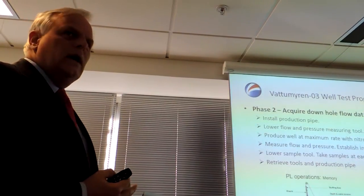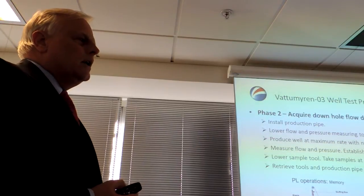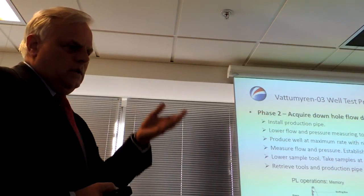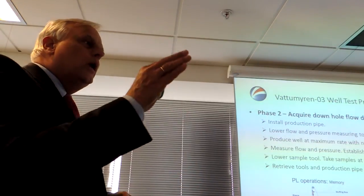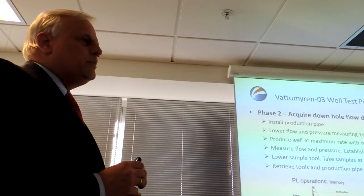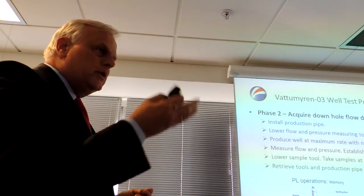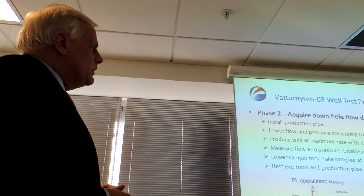And while we do that, we have tools in the hole. It's like your gas meter at home. It's a spinner that goes around and measures how much is being produced. And we will log the whole interval, you call it a log, and you will see where fluid comes in and where there is no contribution. And we expect to see, maybe at the reservoir intervals, a little bit of contribution, but where the fractures are, you will probably see a lot of contribution of fluid. And maybe gas, we will see.